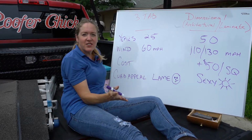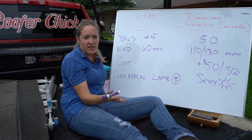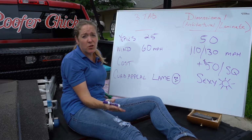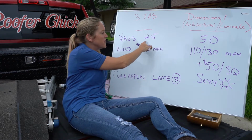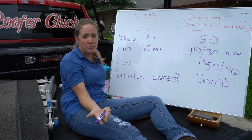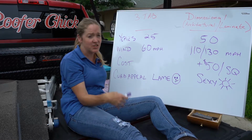And the reason years on shingles matter so much, just FYI, is that shingles are generally with the standard manufacturer warranty. They're prorated like tires are. And so when the insurance company comes out, or whoever, how long the shingle should actually last is based on the number of years in the shingle. And some people say that's a hoax, but I find it to be pretty accurate.